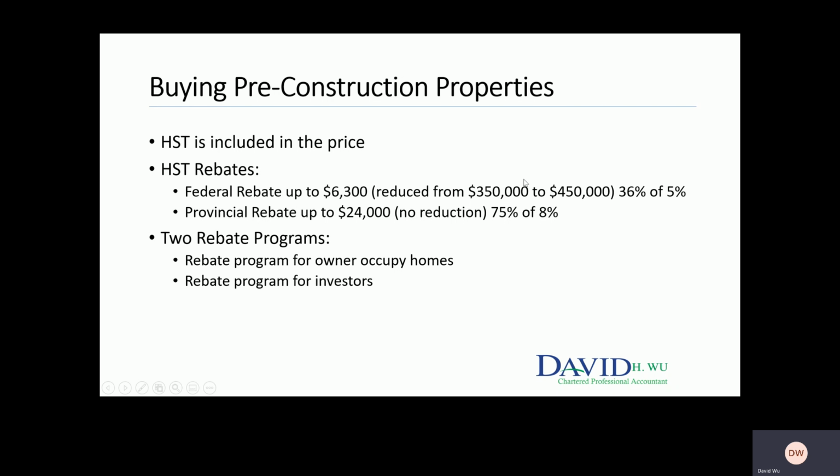If you are buying a home to live in, you will be classified as an owner-occupy buyer, so you will be going through the rebate program for owner-occupy homes. If your intention, however, is to buy a property to rent out, you will be part of the rebate program for investors. We'll go through those two programs in the coming slides.